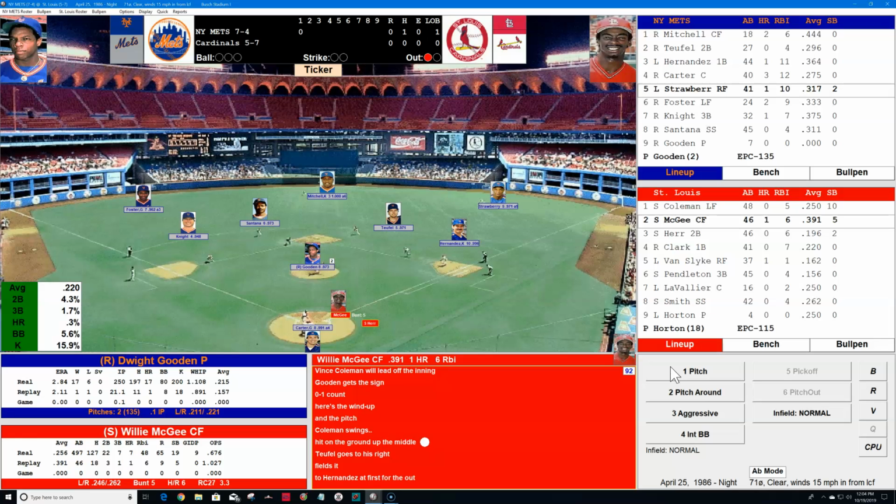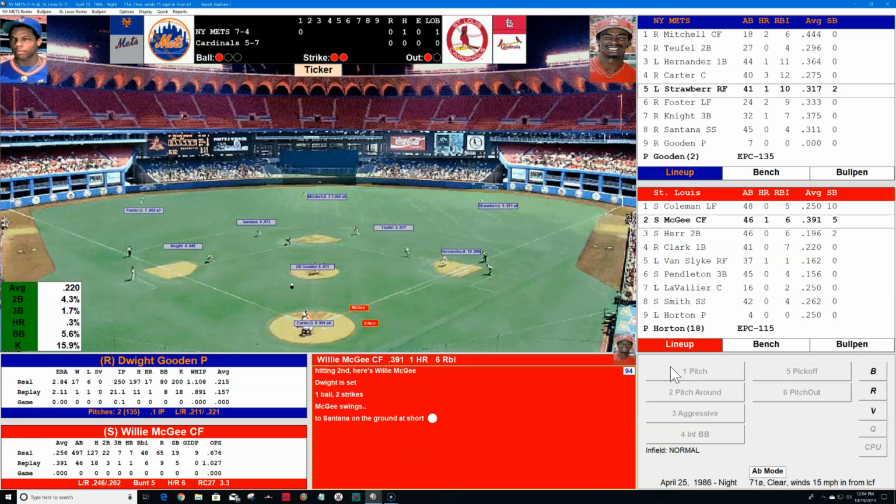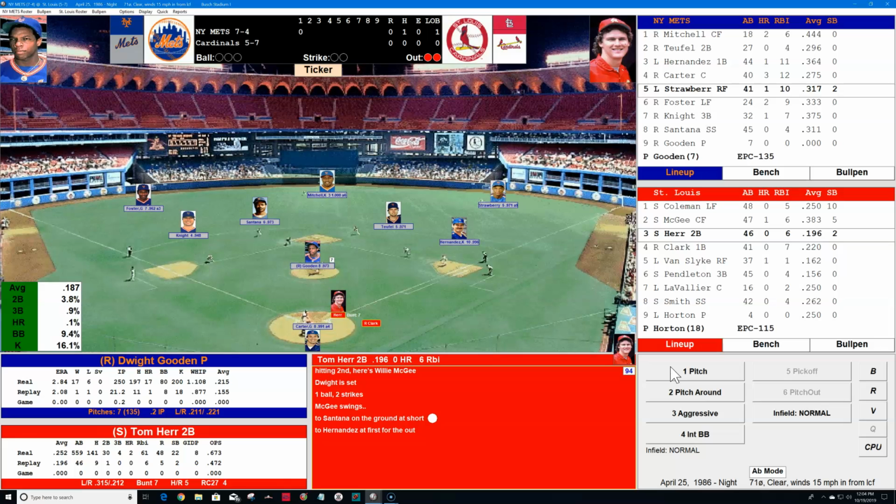Dwight Gooden looks at the plate. Here's the pitch from Dr. K. McGee grounds one to Santana, throws to first to Hernandez for the out. 2 men down, and now we'll see Tom Herr. Herr struggling a bit, batting .196. He has a double and 6 runs batted in for the replay.